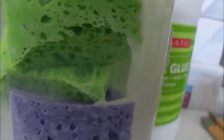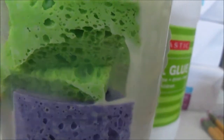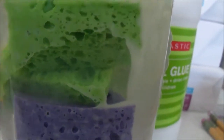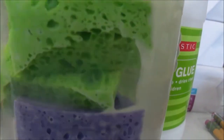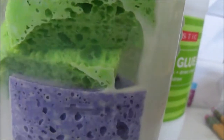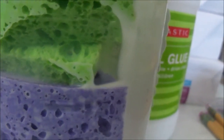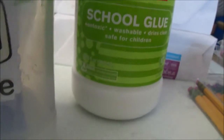Now, if you have a child with sensory issues, this may not be the best option because they're going to be touching glue, but they shouldn't be totally saturated. Once a month, put a little bit of water in the container. That way they will stay moist. Turn them over if they're in a flat type container. But there you go. I put a little bit in reserve. You don't have to, but it's just a tiny bit in there. So this glue will last 2 or 3 years.